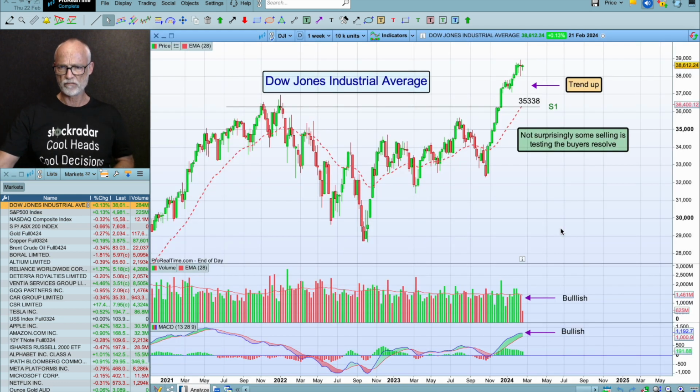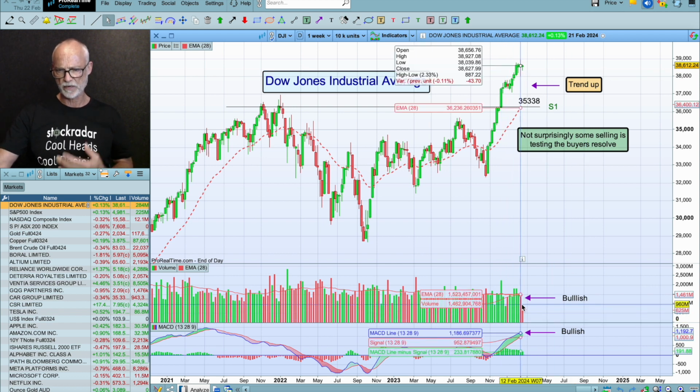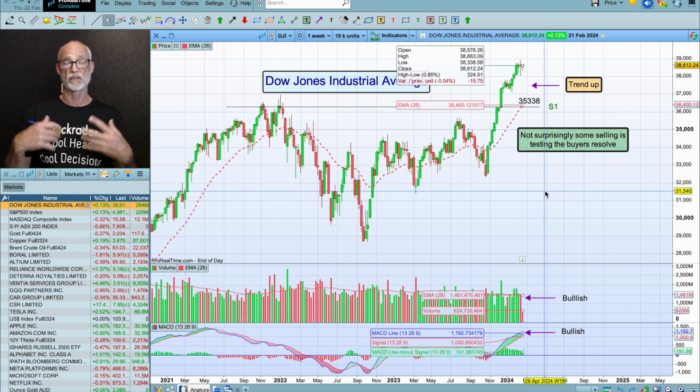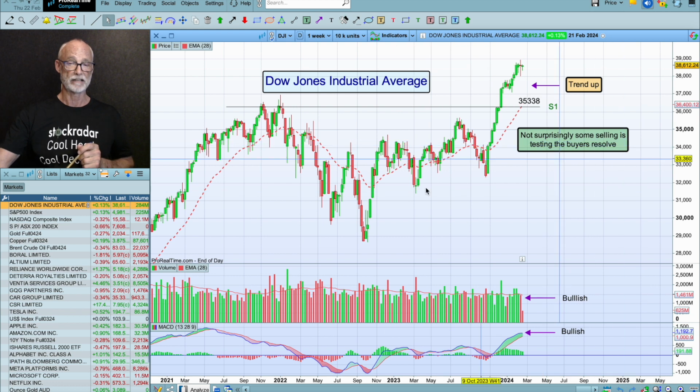Okay, and we can see really not a lot's happened there. It's just holding up well. We've seen a little bit of selling appear as the market's come off a little bit, but it really is not doing anything at the moment. Not surprisingly, after this huge rally, 20% in about 4 months, which is a mammoth move, we're seeing a bit of selling hitting the market, but it's not really making much of a dent in the rally just yet.